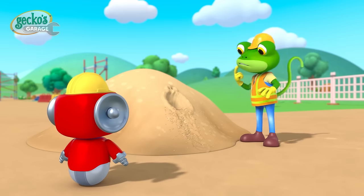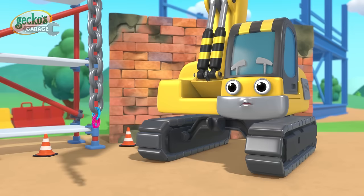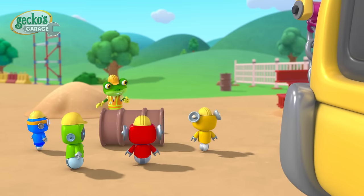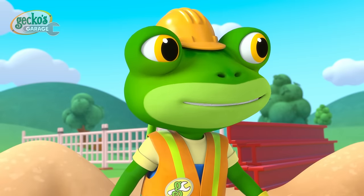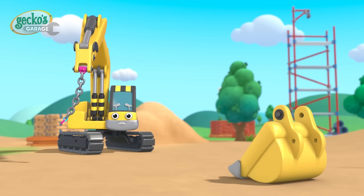You're okay. And you've even given me an idea, Red. Don't worry, Eric. You can catch that ball. We can fill your bucket with sand to soften the bounce. And I'll fix a lid to trap it inside. Eric, we need your bucket.